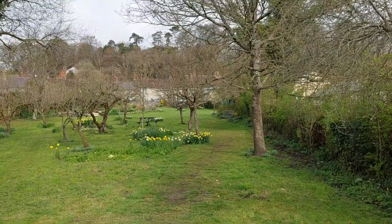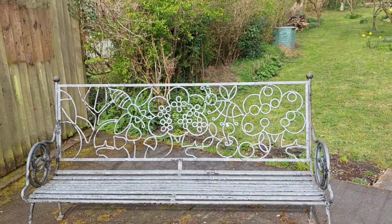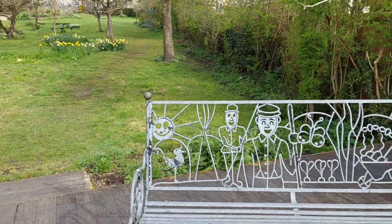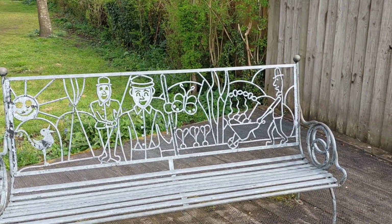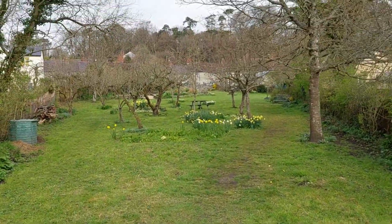So this is Rolt Millennium Green. I don't know if I picked that up very well. That's a couple of benches here with nice designs on the back. Rather interesting. There you go.